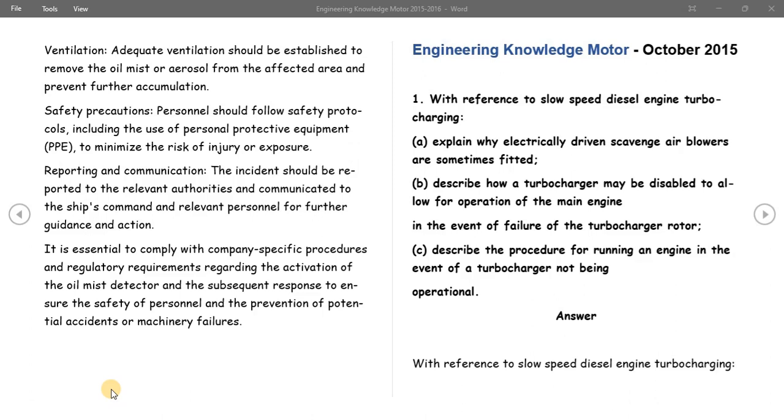Hello guys, so now this is the Engineering Knowledge Motto October 2015 past question solution. Question 1 is with reference to slow speed diesel engine turbocharging. A. Explain why electrically driven scavenge air blowers are sometimes fitted.